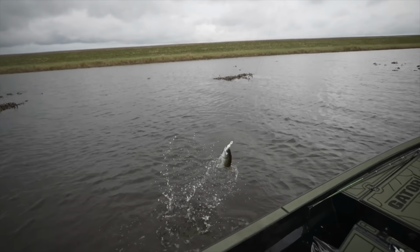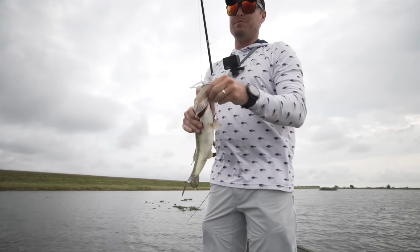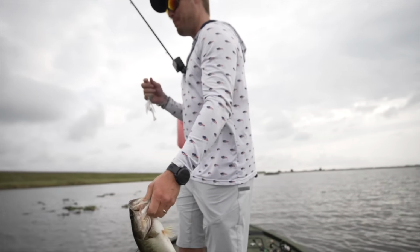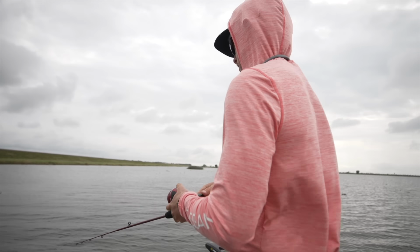Oh, right off the side of the boat, baby. He's excited to be in the arms of... That's what he felt, you know what I mean? Look at this, baby. Hey, come on. Yeah, whoop. Wow. Well, Rob just caught another one.